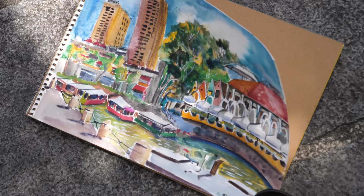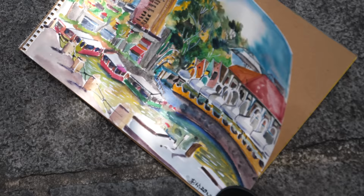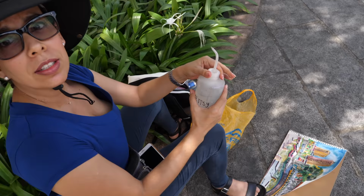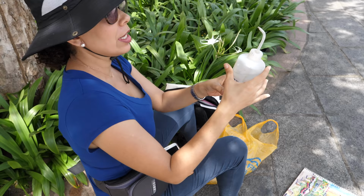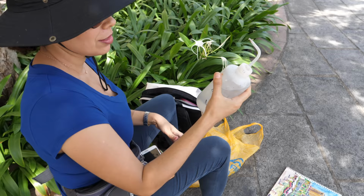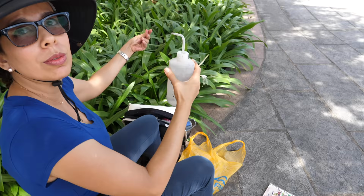Why do you have that little bottle there? What's that? This one? Yeah. It's from a lab. It's called a pizeta. I used to work in a research lab. Oh. So it's just to have a bunch of water with a little bit of pressure. Oh, but how do you use it to paint? I just spray it on the whole palette. I spray it like this to wet the paint. Yes. Oh, okay.